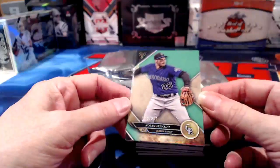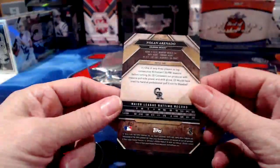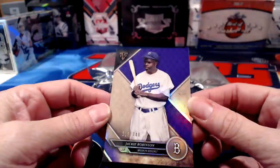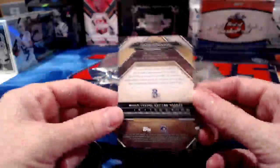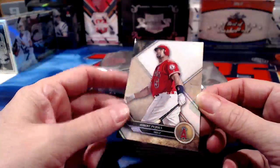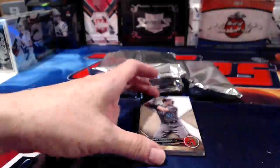All right, first out, we have an Arenado numbered to 250 for the Rockies. Jackie Robinson, numbered to 340, I think that says, for the Dodgers, of course. And there's Pujols for the Angels, that one unnumbered. Buster Posey for the Giants, unnumbered. Mr. Paul Goldschmidt, Diamondbacks. Derek Jeter for the Yankees.